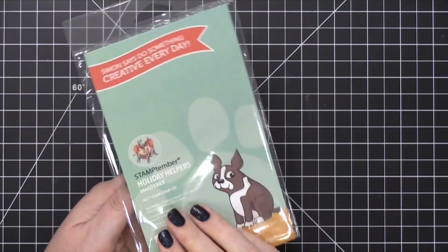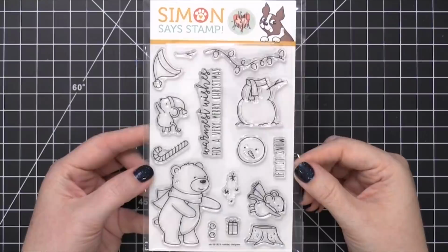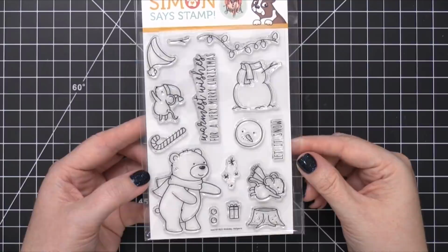So here is that stamp set from Neat and Tangled. It is called Holiday Helpers, and it has a lot of little elements that you can put together to create a fun Christmas scene. So today I'm not going to be focusing on the snowman. Instead, I'm going to have the critters stringing up Christmas lights, and I'm going to be doing the whole scene in watercolor.